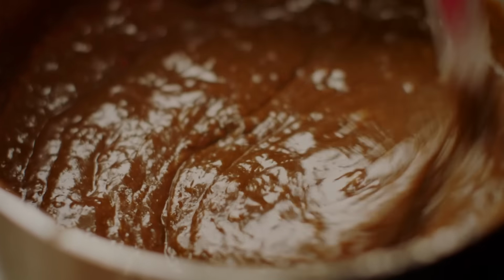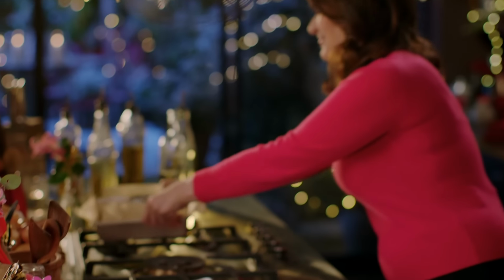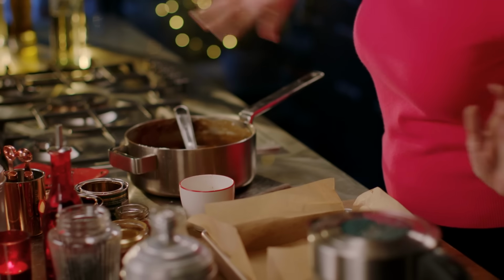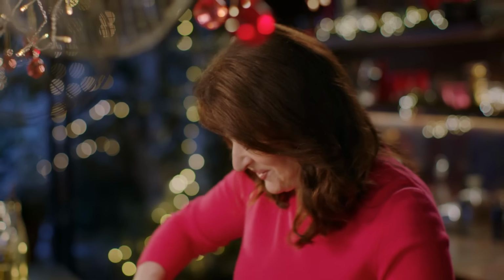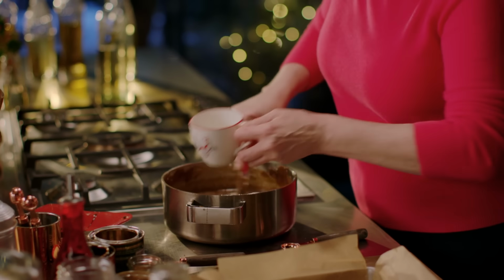So before this beautiful brown batter goes in the oven, I've got a magic potion to make. Into my Christmas cup goes 1 teaspoon of bicarb and 2 tablespoons of warm water. And now 2 teaspoons of cider vinegar. Love that. It's the simple things. This will make the gingerbread rise.